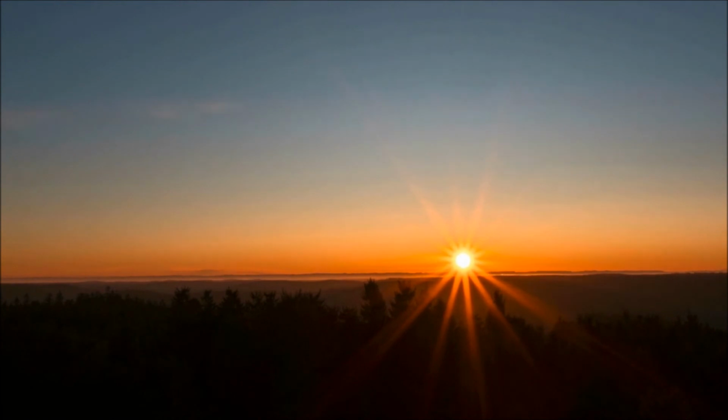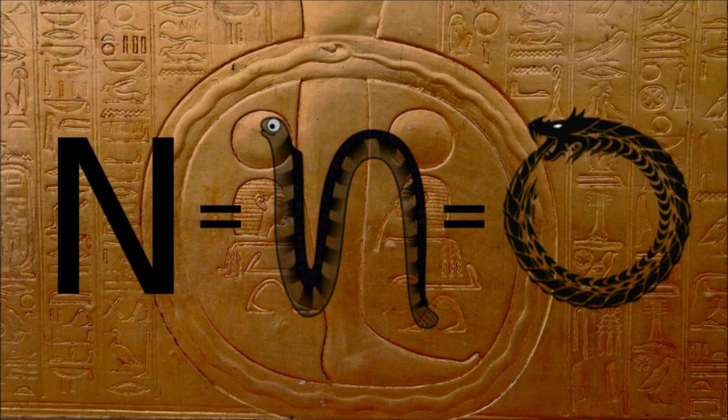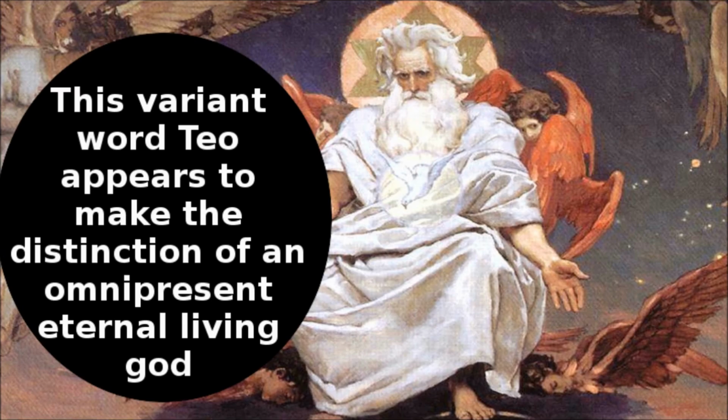The daily cycle of the sun is victory over night, and so is the apparent yearly solar return of the sun. My take on this is that the N in the center of the square turns into an O representing the symbol of the Ouroboros. Changing the letter N in tenet to the letter O spells T-E-O-E-T, which is to be read from the outside in. Instead of Theo, the Greek word for God, with the TH symbolizing death for the word Thanatos, it turns into the Greek letter Tau, symbolizing life. This variant word Theo appears to make the distinction of an omnipresent, eternal, living God.